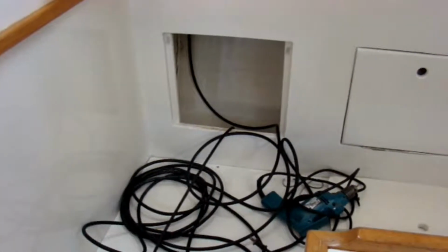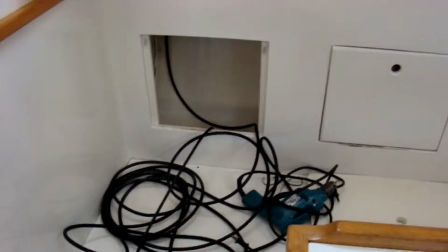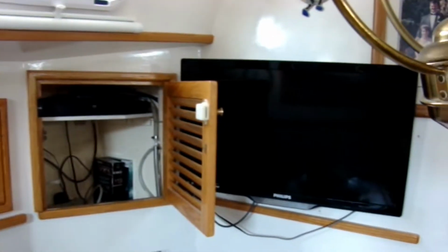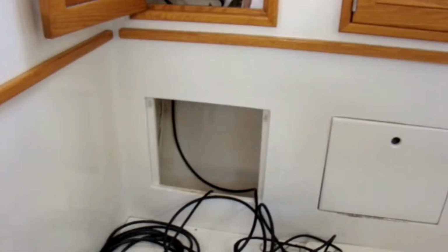So this is phase 1. We have to rewire the power for our TV VCR entertainment center over there. Yep, so that we would still have TV while we do all the renovations.